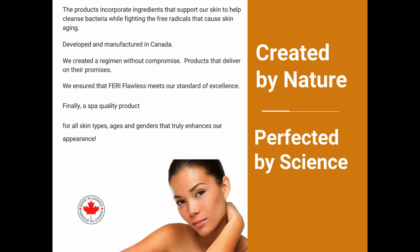We also wanted to make sure that Flawless was a spa quality product. So what does that mean? When it comes to mass production products that you see in stores, the Walmarts or the Walgreens or many other product lines that you buy, there's not a quality standard when it comes to reproduction and quality control. We really followed a very, very strict quality control with our FERI Flawless, which means that we have engineers on the production line.